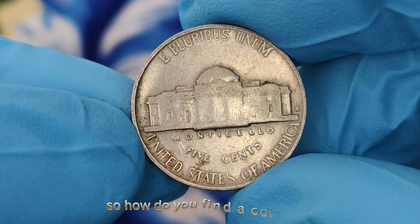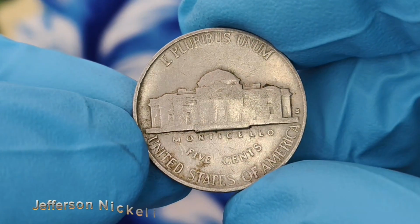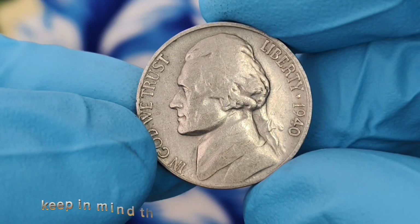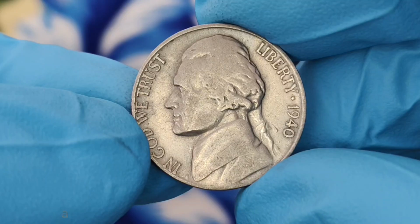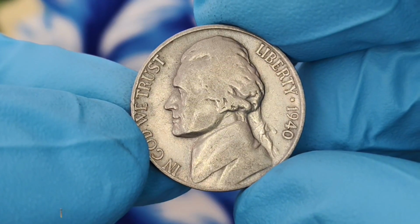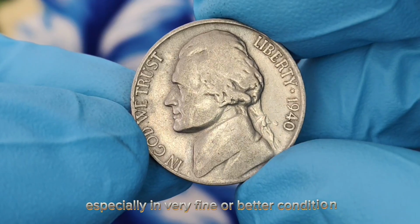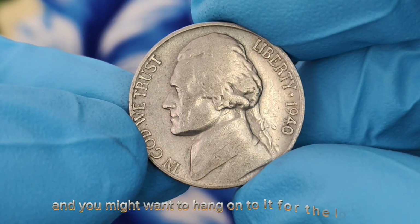So, how do you find a coin like this? Well, the 1940s Jefferson nickel is a coin you can find at many coin shows, online marketplaces, and even local dealers. Keep in mind that the value of these coins can fluctuate, so always do your research and consult reputable sources before buying or selling. With that being said, if you come across a 1940s Monticello Jefferson nickel, especially in very fine or better condition, know that you found something special and you might want to hang on to it for the long run.